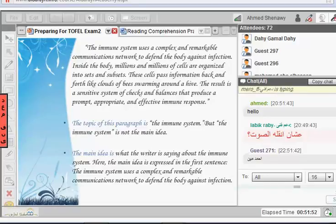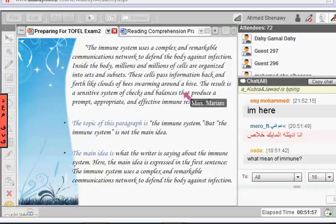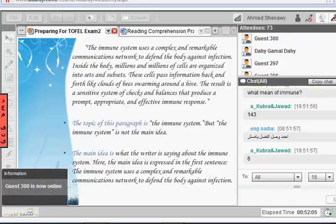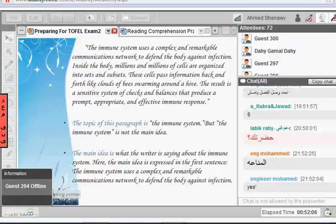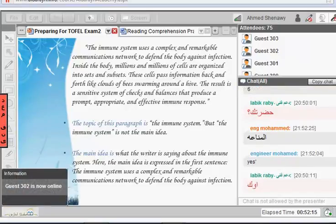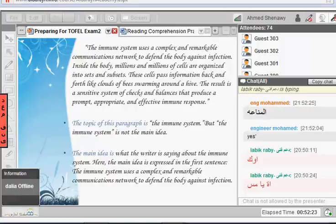Okay, Mr. Ahmed, are you ready to read this paragraph or? Okay.